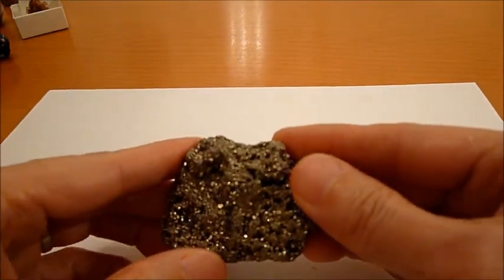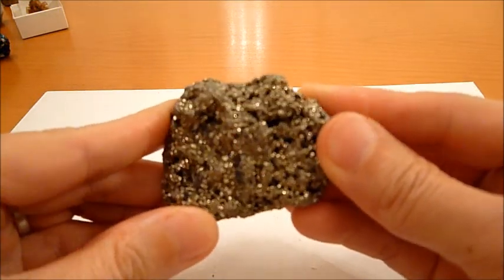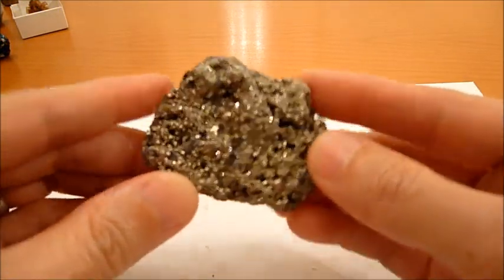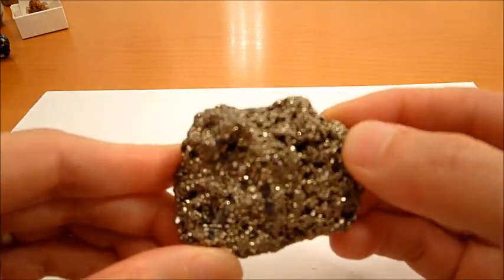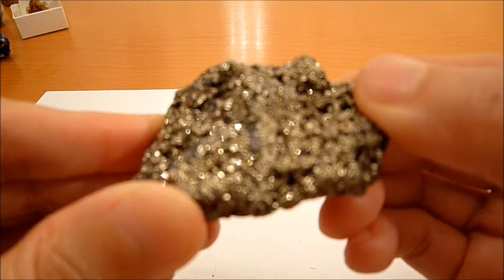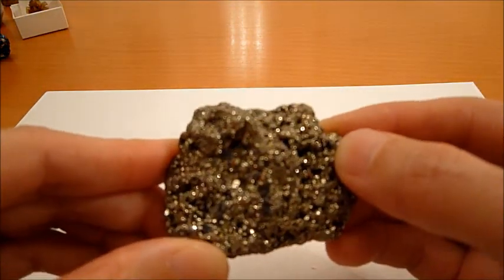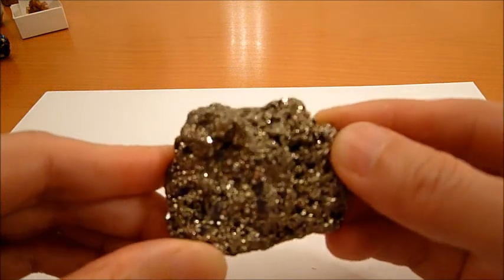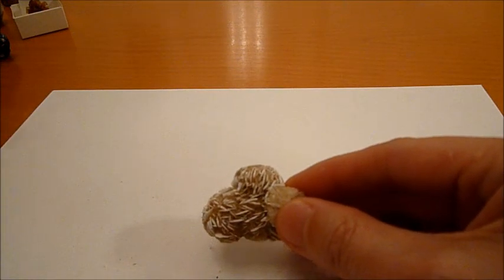This is a very beautiful mineral. I'm not going to tell you the name of this one either because we're going to identify it later. It's really beautiful because it just kind of glows in the light. If you look closely, you'll see that there are little squares that glitter and reflect the light. This one is called a desert rose, and I'm going to show you a bigger desert rose.